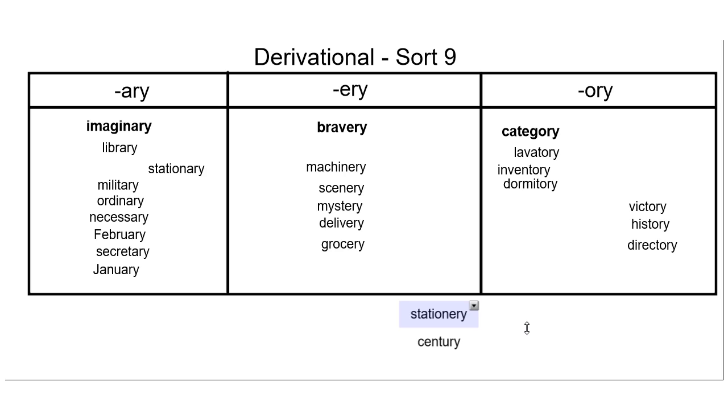As you sort your words this week, be very careful with those homophones as well as the words that have the schwa sound: victory, history, and directory. Pay very close attention to the spellings of those words as they don't sound like the words they actually portray.